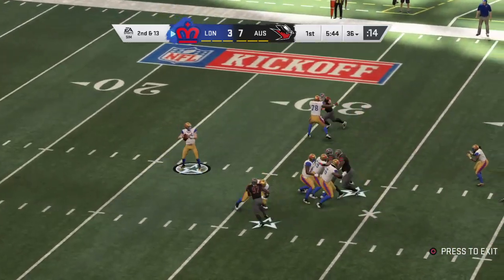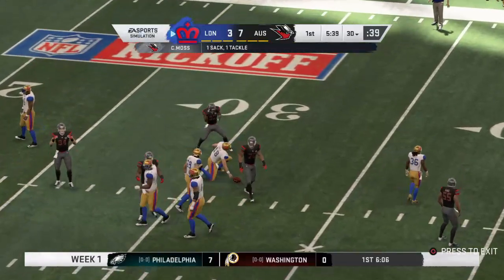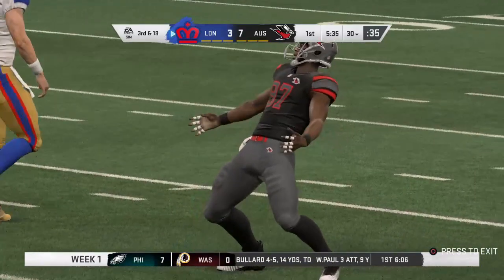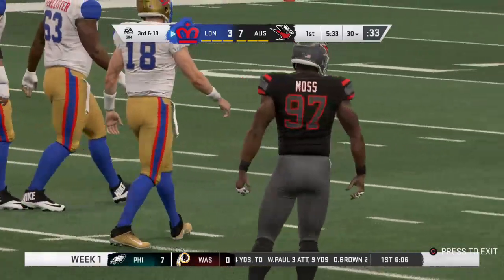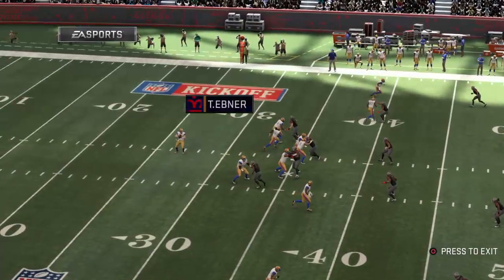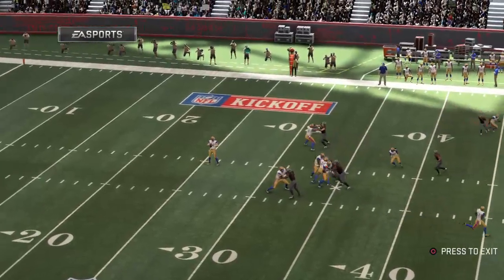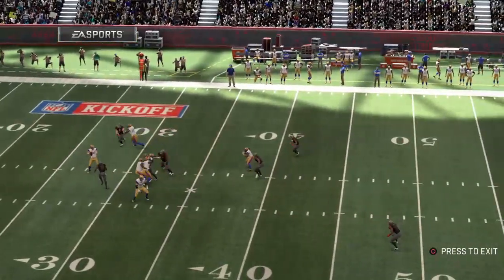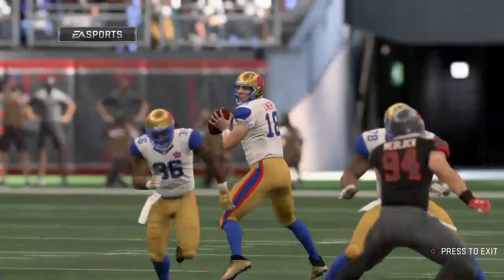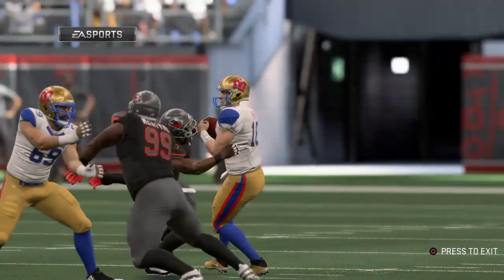Here's Ebner. We're going to throw. And under pressure again. And he goes down again. Connor Moss, the outside linebacker, getting there to take him down. You see Ebner in the pocket. Look at Connor Moss, number 93 there on the bottom of your screen. Breaks through the right tackle and forces him down. Now, he should have released the ball much sooner than that.